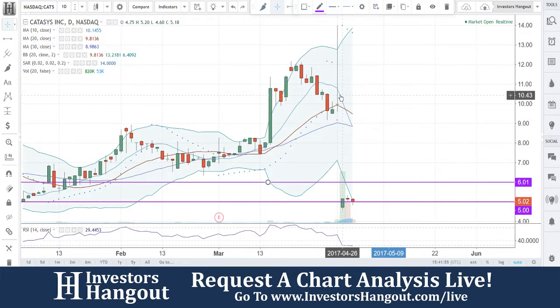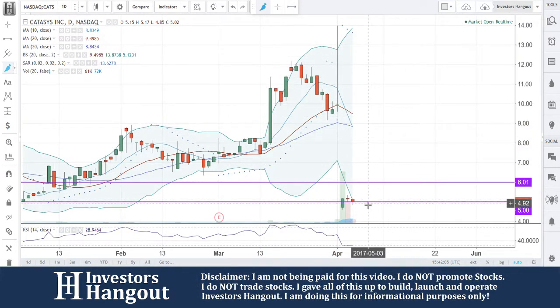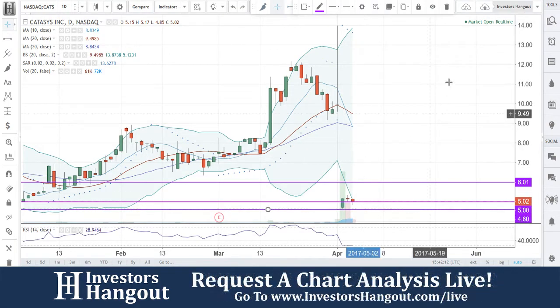$4.26 with 820,000 shares traded, falling through the support line up there at the 20-day. Skipped the 30 and went straight down. So obviously there was a reason for that, and we'll hopefully find out what that was here shortly. So the low is going to be 4.60, so you do have a support down there at that 4.60 mark as well.